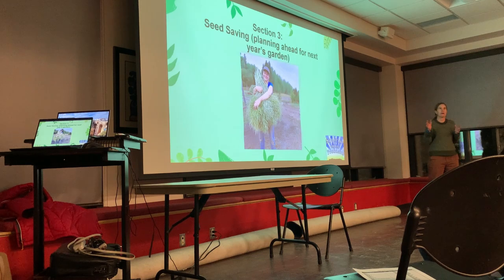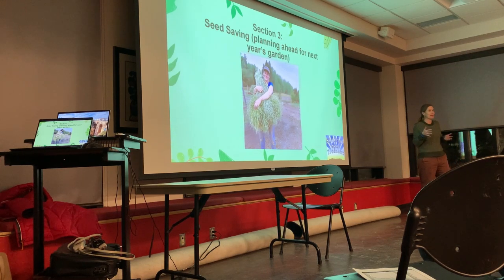Seed saving maybe doesn't necessarily pop into your mind as part of garden planning, but I would like, and we would all like, for that to change, and for seed saving to be considered an integral part of gardening, period. You can think of seed saving as planning ahead for next year's garden, because you're going to need seeds. And if you're growing food or flowers in your garden, chances are you're also growing seeds, so you might as well think about saving.